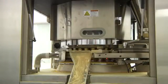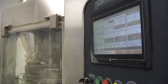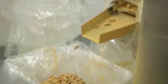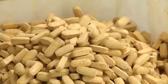As we begin our tableting process, you can see here we load our pre-blend into the hopper. The Protandim pre-blend then flows into the tablet dies, and the tablets are pressed at about a rate of 90,000 tablets per hour. This process has no added heat. The only heat that is produced is from the friction of the tableting process. This ensures that there is no degradation of any active ingredients.